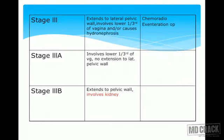Stage 3, the tumor reaches up to the lateral pelvic wall. It involves the lower 1/3 of the vagina. So now the horizontal spread has increased and reached up to the lateral pelvic wall, and vertically down it has also reached the lower 1/3 of the vagina. And there will be hydronephrosis on IVP. So in this case, again the treatment modality is chemoradiotherapy.